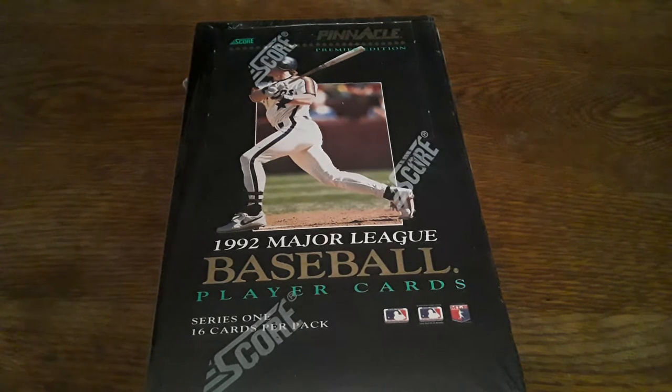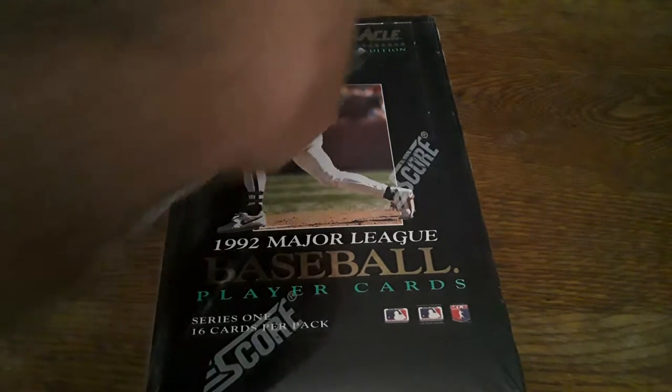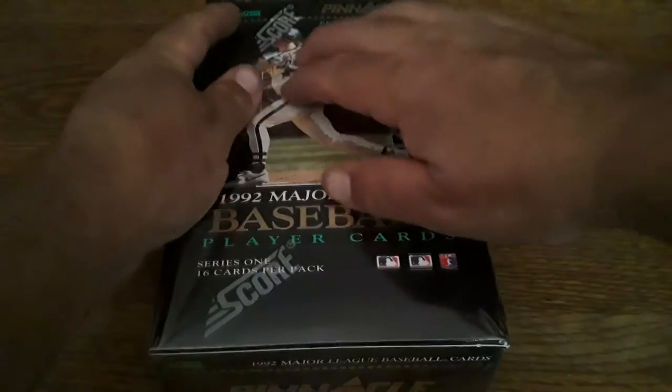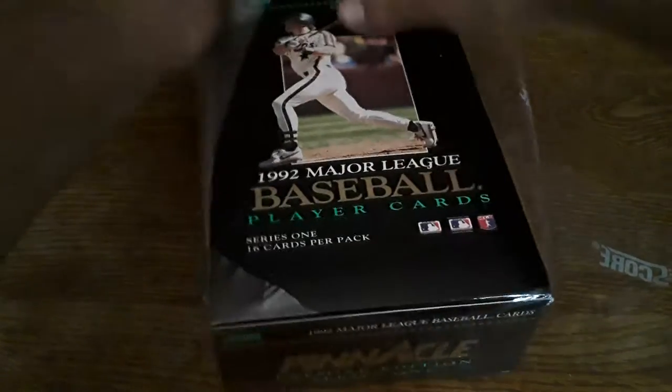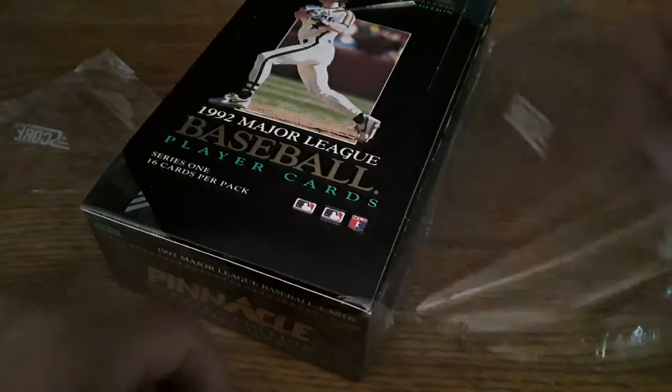Today is Old School Thursday, and we are going back to 1992 Pinnacle, the premiere edition. This is Series 1. We're going to open up this one. It's been sealed, a factory seal from Score.